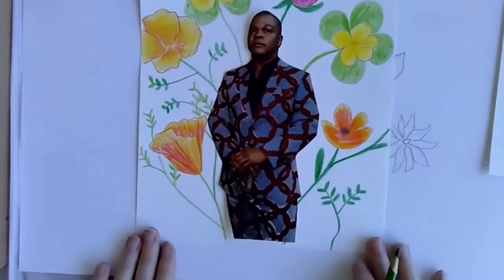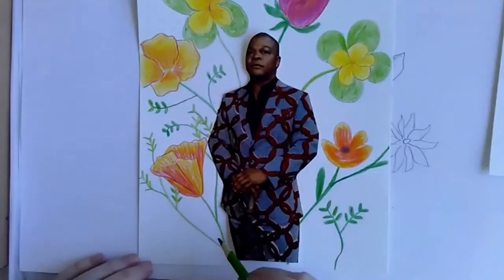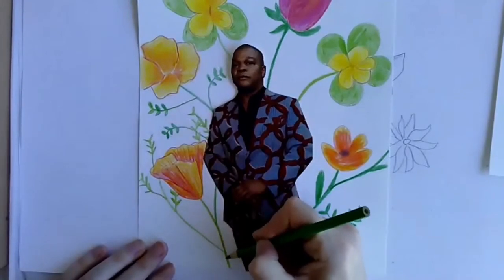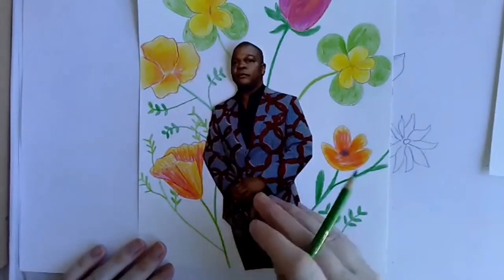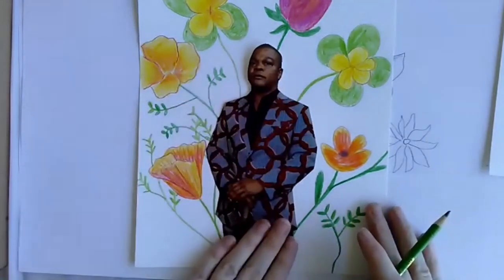I might need to do maybe some more vines down here or something. When you think you're ready, and I know nobody probably is ready yet, but when you think you are, the last step obviously is to glue your portrait down.